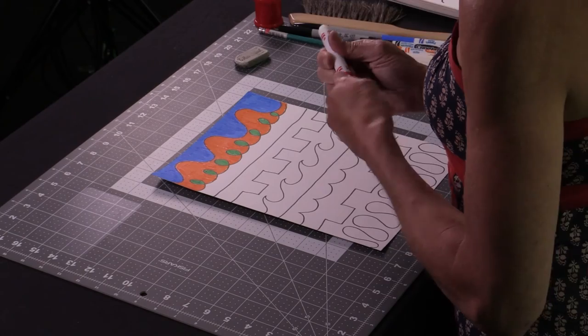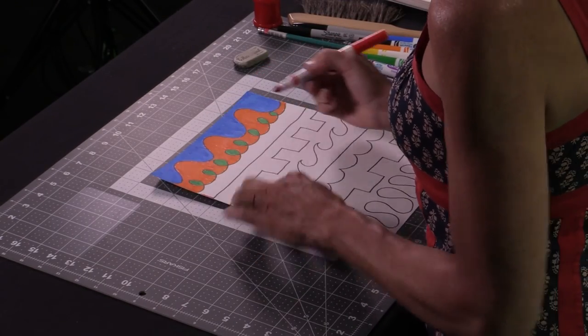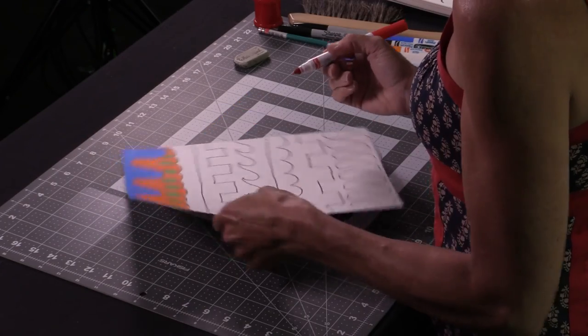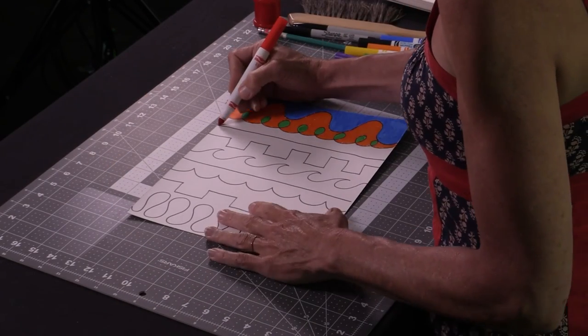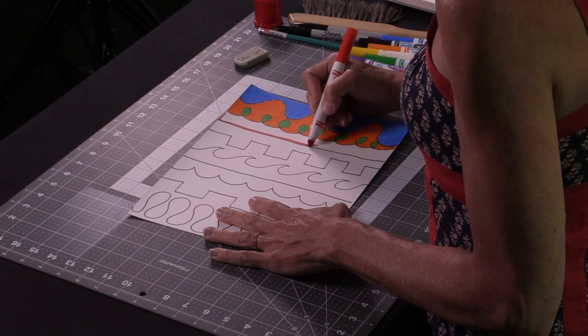I am feeling the love of red right now. Now I have an option. I'm gonna cheat a little bit and turn my paper. It's not really cheating, but I'm gonna take my red on the wide edge of the marker that we have here. These are the ultra clean washable markers. You're welcome, mom and dad. And these can come off your body if you get them on you. Not always your clothes, so be careful.